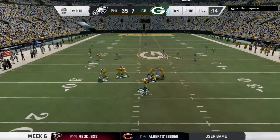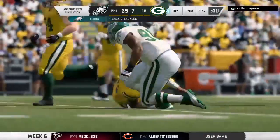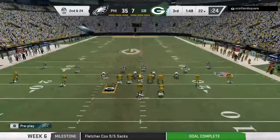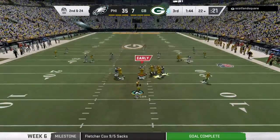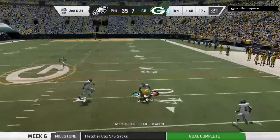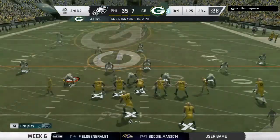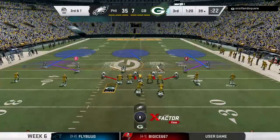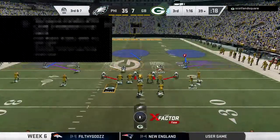On 1st and 10, Love. And a big loss here as he's taken down. Fletcher Cox in there to get him, and on the season now, that is 9 sacks for him. Back to throw. Love. And he's got the hook up to Moore. That one good for 17 as they're set up better now for 3rd down. That is catch number 300 now for his NFL career.